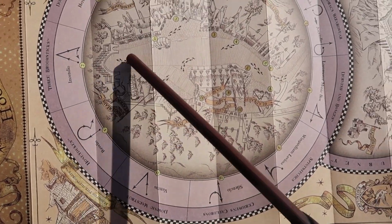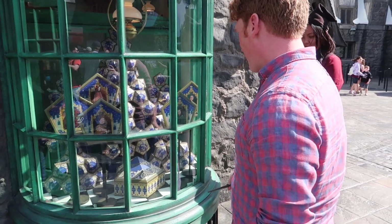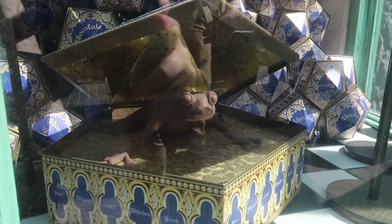Here in the Wizarding World of Harry Potter, and we've found a space where I can do some magic with my wand. We are here. Someone might think Stuart Edge is up to something. The spell is Revelio. Revelio! It didn't work. I'm a muggle. I can tell you. Revelio. Whoa!